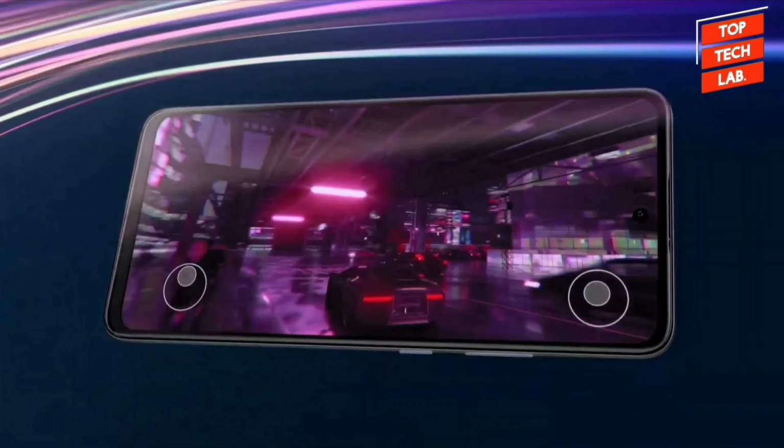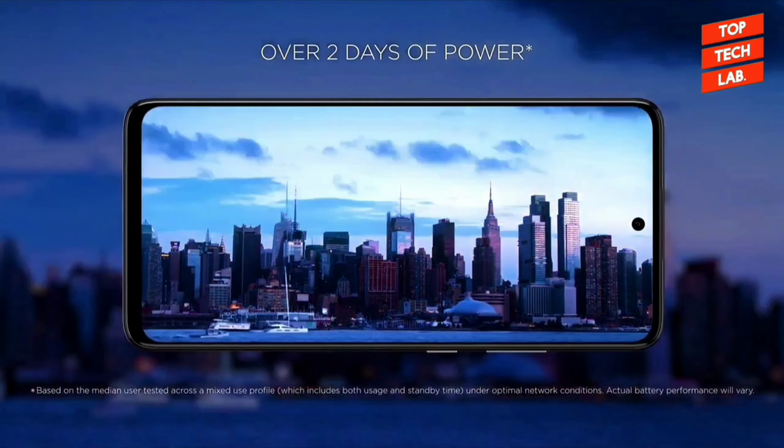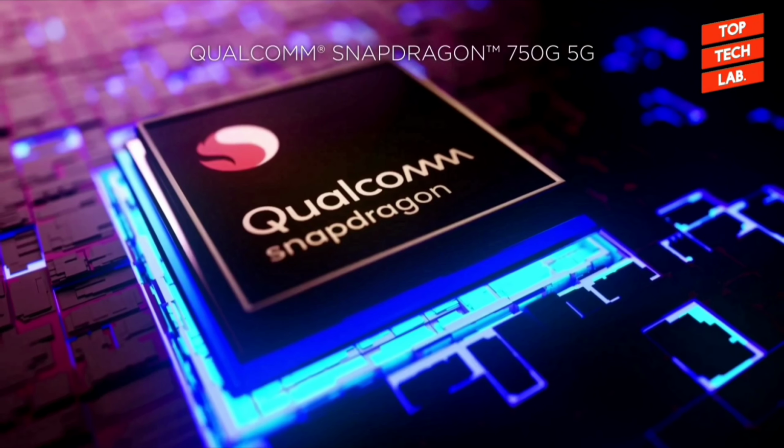Are you on the lookout for a high-quality, low-cost flagship smartphone under $400? Don't worry, we are here to assist you.